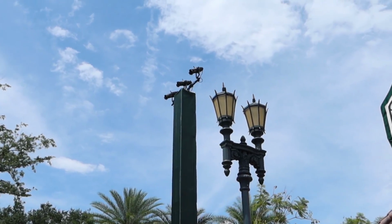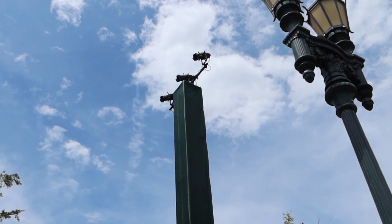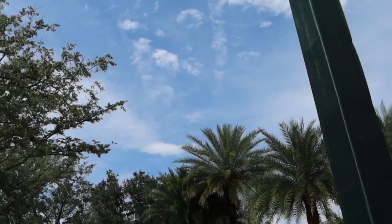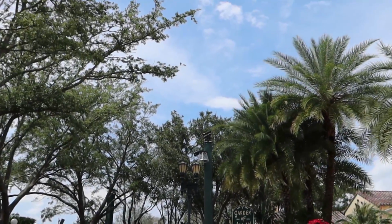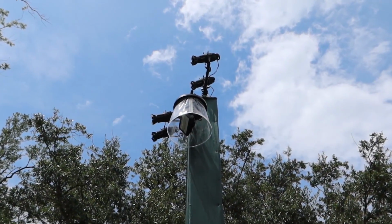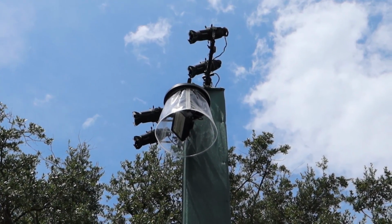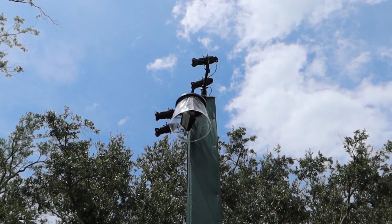Nothing else really added to the Central Park location other than actual lights up on top of the lighting towers. So we've got some just regular old Leco lights, and then it looks like maybe a strobe over there inside that balloon looking thing. Oh yeah, it's definitely a strobe up there. We're gonna have some flashing lights in here, most likely fog, as those are normal things that you would find in Halloween Horror Nights. But this one's definitely a strobe light.